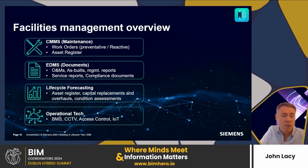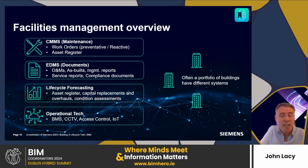So if you look at this list that's displayed on the screen, it's all the tools that are generally used by facilities management in more complex buildings, where there's a variety of systems, really, often many multiples, maybe 20 systems for a complex building or campus. So then multiply that out again across a portfolio of buildings with different systems. You can have maybe over 100 different systems that need to be maintained, and it can get very complex.